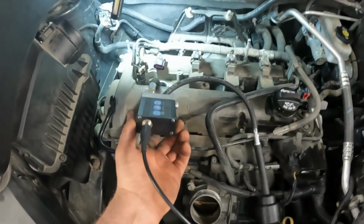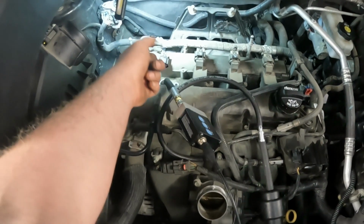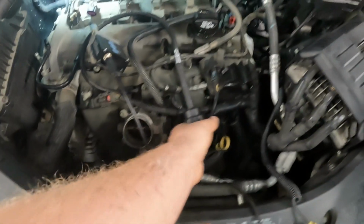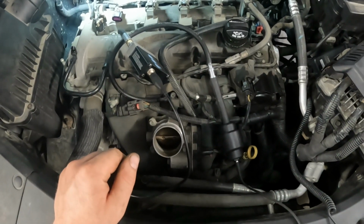Okay, so this is what our final setup's like. We got our pressure transducer in the hole. We can unplug the coil, so we're good there. If you can't unplug the coil, you definitely want to give that spark somewhere to go, say if you have a distributor. We got our pulse sensor into the evap purge. It's not very centralized, but we can work off of that.